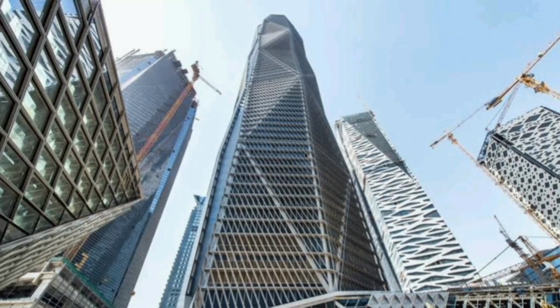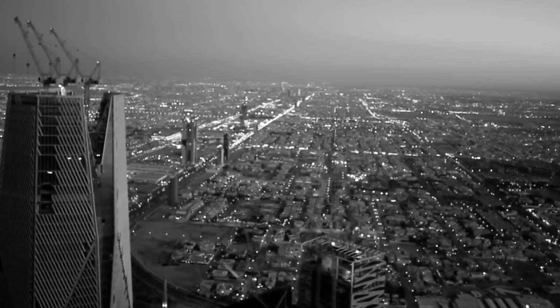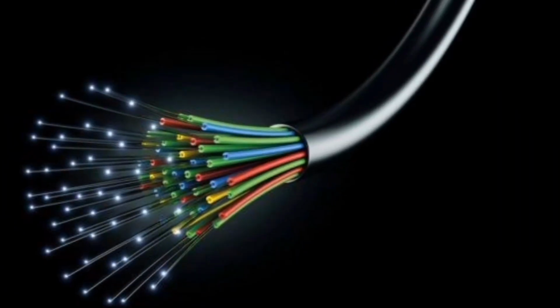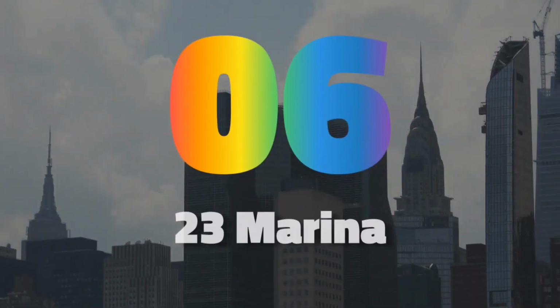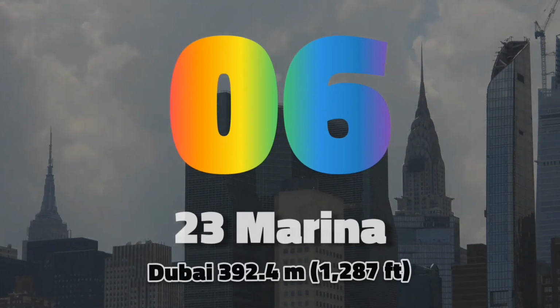Eliminating copper wire-based data and protection storage systems further lowers internal heat gain. The architecture uses cool wireless networking systems, air-blown fiber optics, and converged networks. Number 6 is 23 Marina, Dubai, 319.4 meters, 1,287 feet.